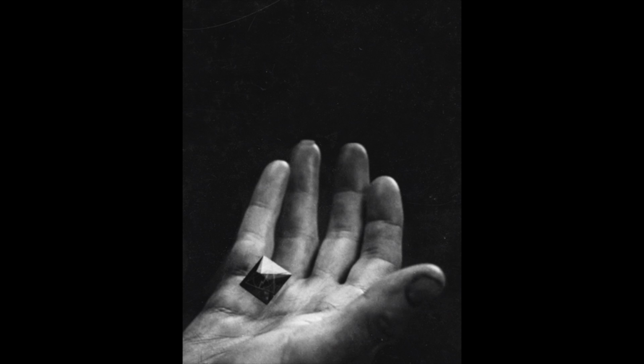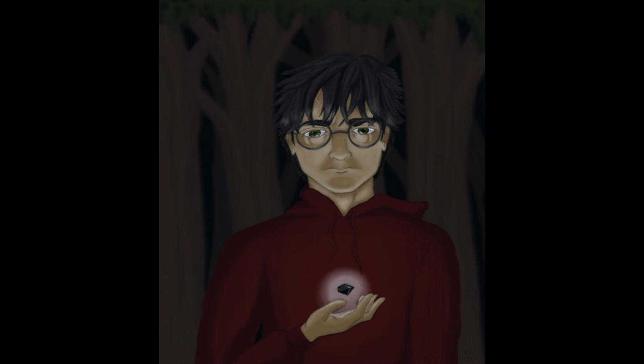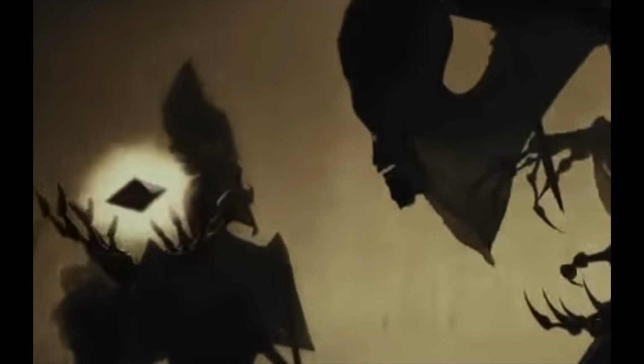Then there's the Resurrection Stone, the final Deathly Hallow. Now, the title of this video speaks for itself, and that is, was the Resurrection Stone created from dark magic? How could it be a dark object? Well, its purpose is extremely dark itself.